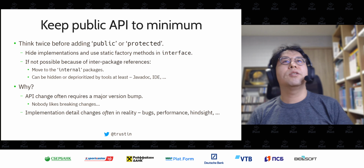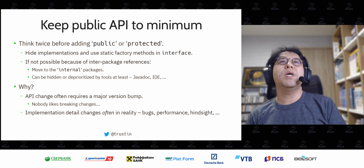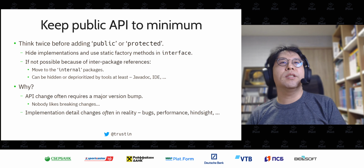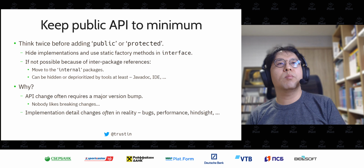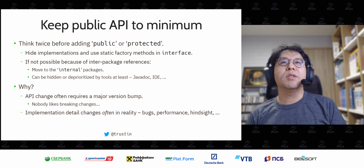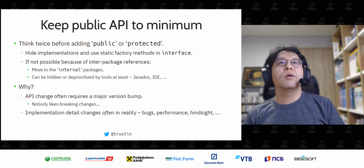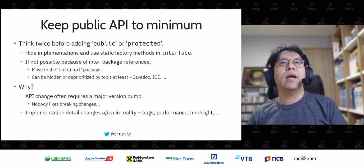Another tip is to keep the public API to a minimum. I talked a little bit about this in the Q&A session for the first part. So you really need to think twice before adding a public or protected method. You should use static factory methods in interfaces and hide most implementations.